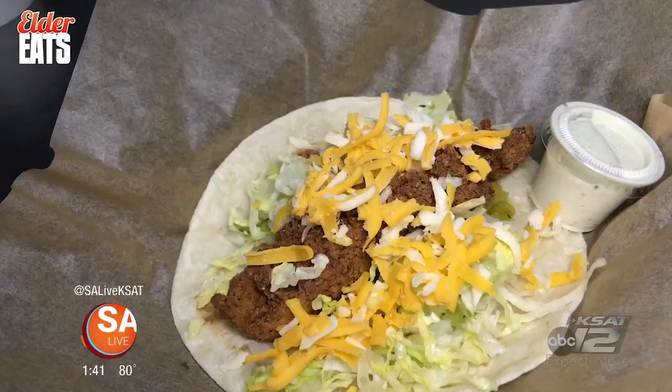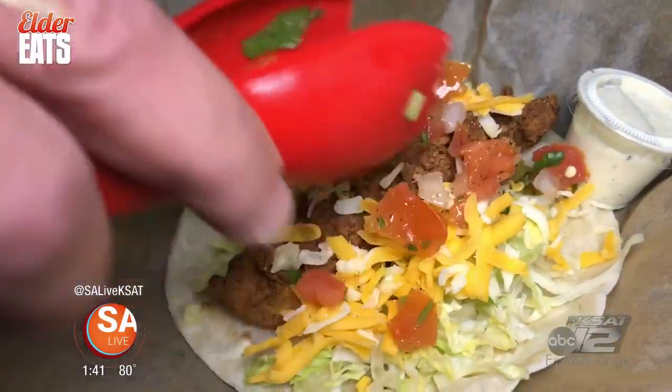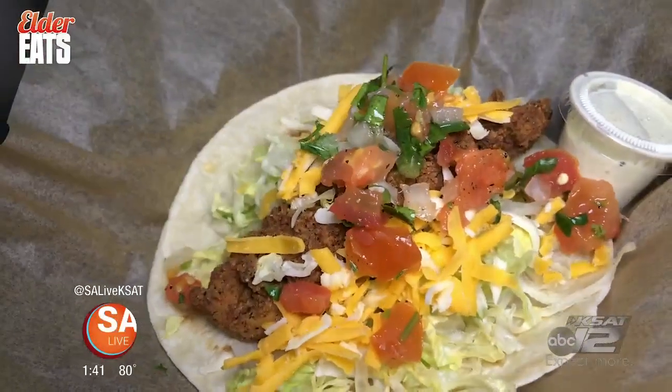I always got to get the one. This is the trailer park right here, and they're keeping it classy on that building. There it is. Ooh. That one looks good, right? Man, it looks amazing. Yes.